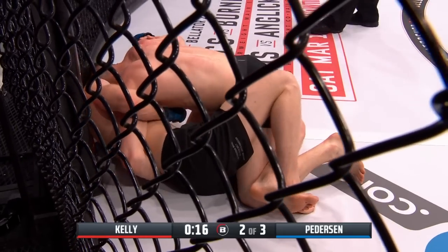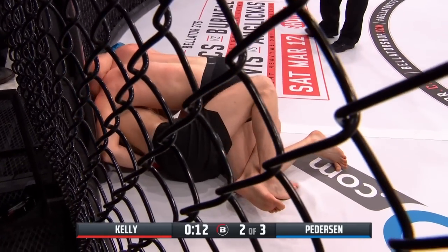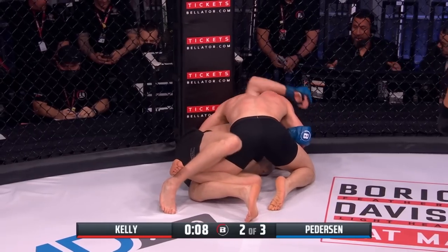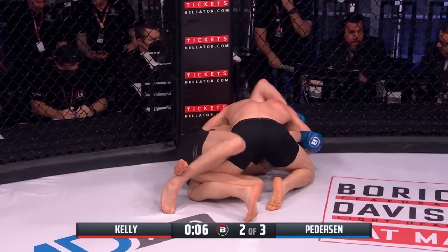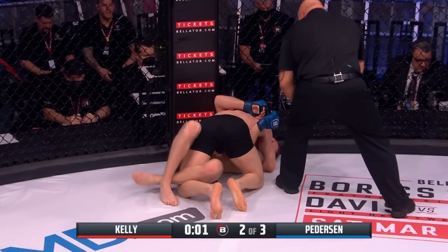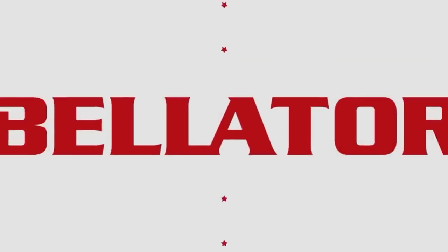He's been the dominant fighter in both of these rounds so far, Kelly, but I just feel he could have been even more dominant. Yeah, it almost seemed like he possibly could have gotten to the end of that fight in the beginning of the second round. He had hurt Pedersen, but Pedersen did a great job of surviving that, coming back, making a fight of it.